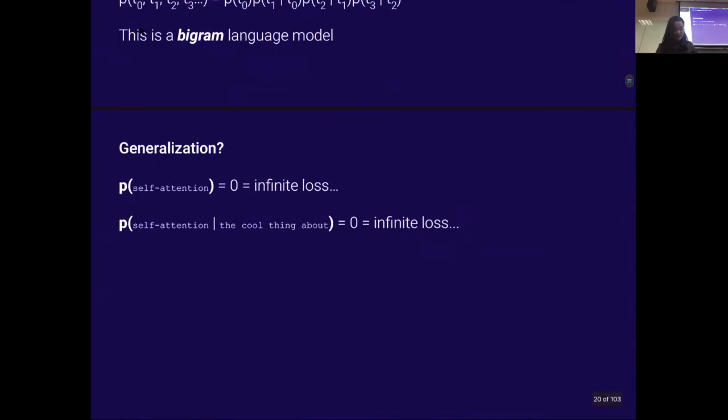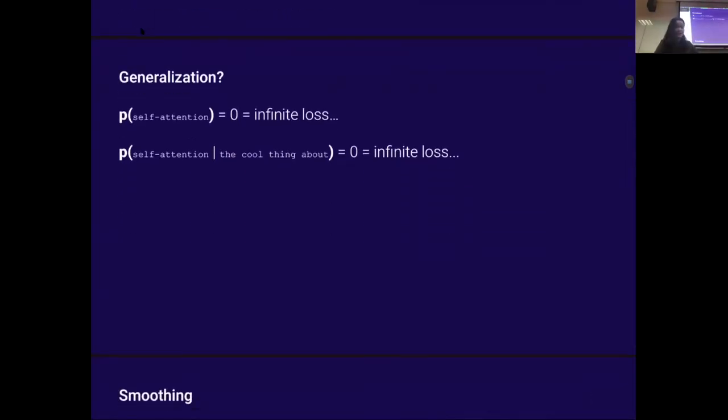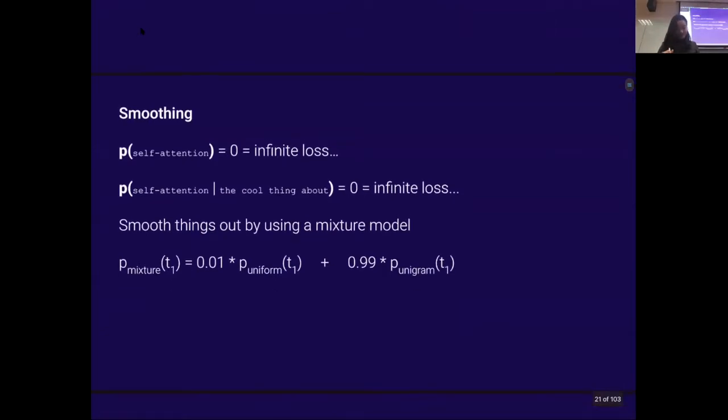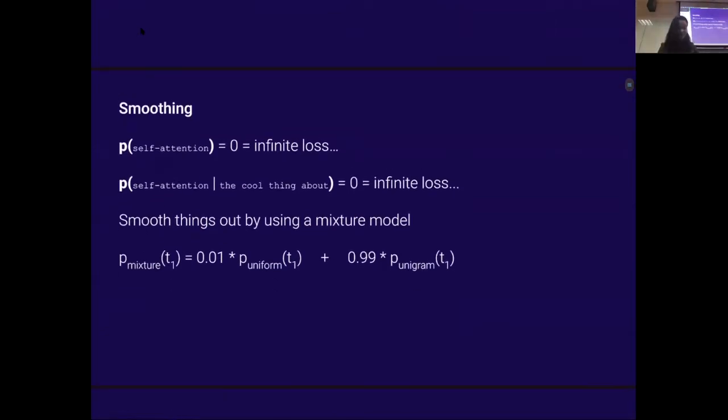But we have a problem here. It may be hard to generalize, like with a word such as self-attention, which you may never have seen before. So you may get a probability of zero, which means infinite loss, and will result in an extremely inaccurate model. So to solve this, we apply smoothing. To smooth things out, we use a mixture model.